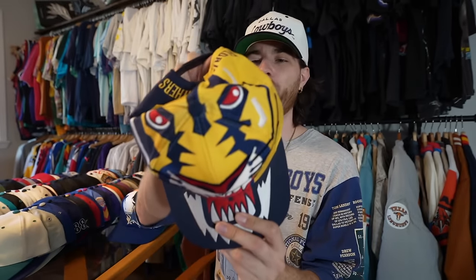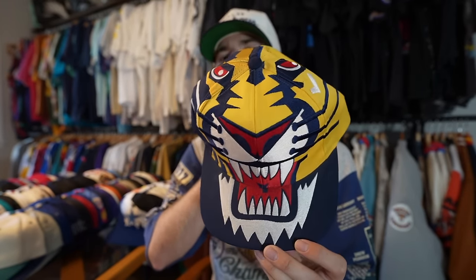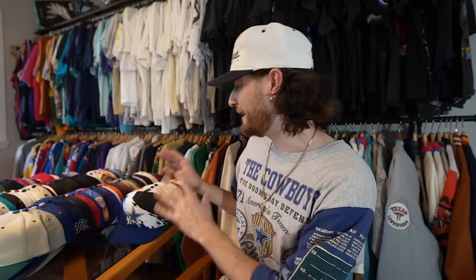Now I have a big logo Florida Panthers snap that I just want to show off. This is another crazy pickup. I like Florida Panthers gear, so I wanted a hat. I thought I'd wear this on my gardening channel, but bruh, this is too clean for me to just sweat profusely in. Big logo.